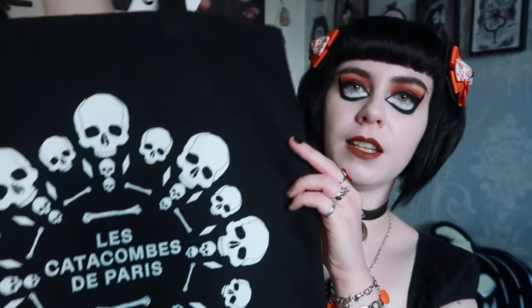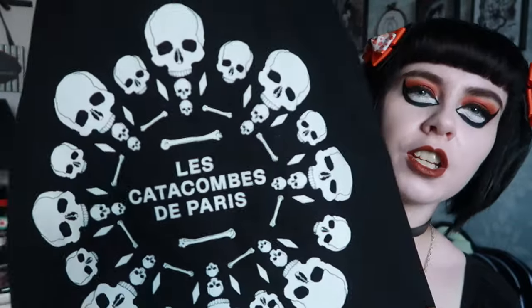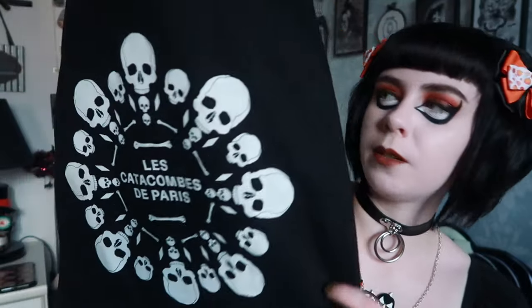The first thing I got was a tote bag. I feel like I've got a lot of tote bags now, but I loved the design of this. It's a black tote bag, and it says Le Catacombs de Paris, and it's got this skull formation. I just think it's really cool. I like that it's got all of the skulls arranged neatly like the catacombs, and I like that it says this, so it's not just a skull bag, you know, someone's got it from here.